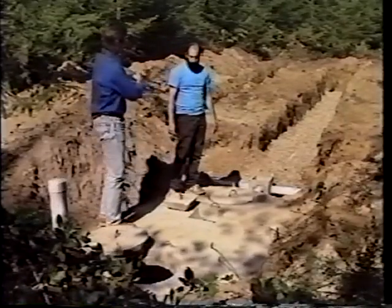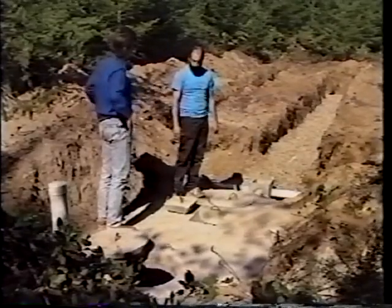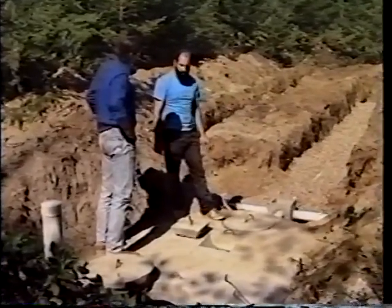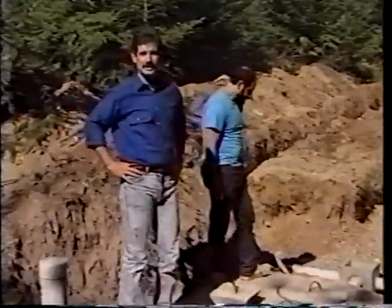Now, how long does an installation like this usually take? Normally around 2 days. Does that depend some on weather conditions? It has a lot to do with weather conditions. If you try to put a system in when it's wet, you stand a chance of soil compaction and a possibility of system failure at a later time. Well, that's an important consideration.